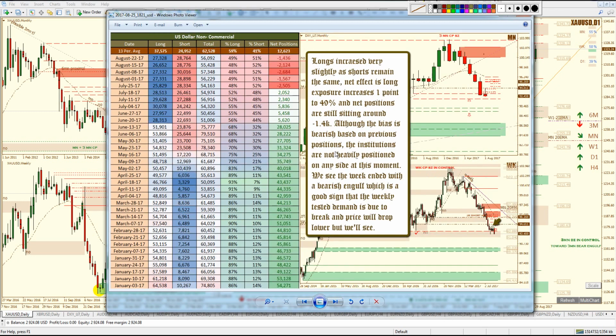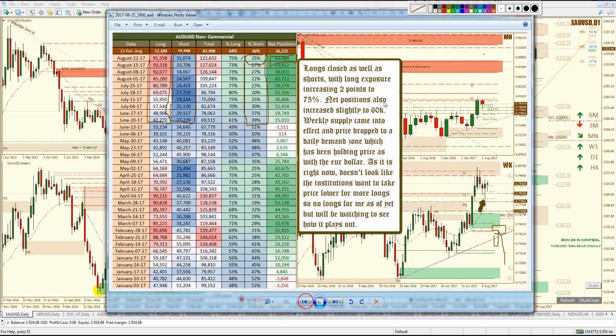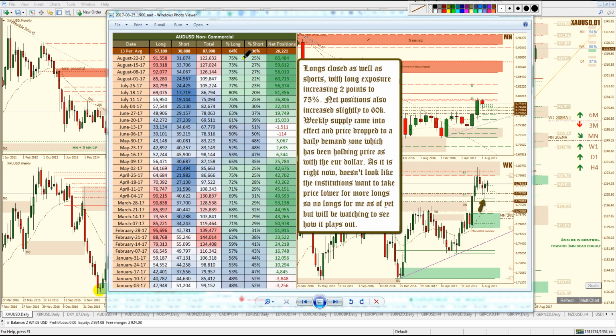Okay, US dollar. What do we see with the US dollar? Longs continue to be cooled off, right? Since June 20th, their longs have been cooled off and shorts have been aggressive. And although short percentage is only 51%, which is only slightly more than half their positions, we've known since June 20th that they were extremely bearish because of the coloration of the cells. Net positions are negative 1,400, which isn't much, but it's enough to get price to drop here. So if it retraces like I think gold is going to, I'll take shorts all the way down, just like that.